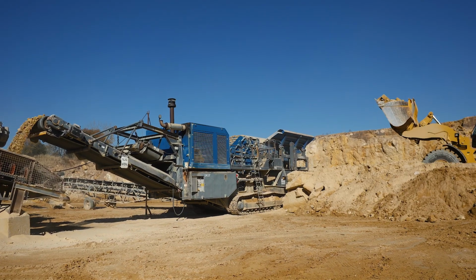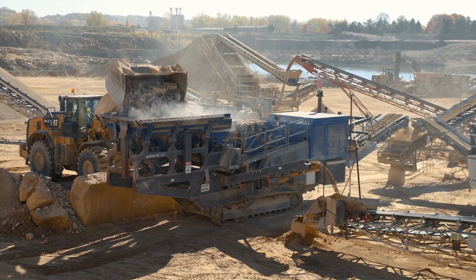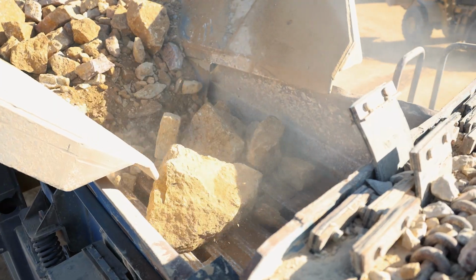The primary crusher we're using today in the quarry is a Kleemann 122. The crusher weighs approximately 145,000 pounds. It's on tracks. We can move it wherever we want. Setup is quick and easy.